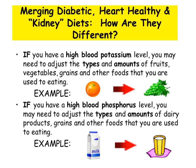There are a few ways that diabetic, heart-healthy, and kidney diets are different. For example, if you have a high blood potassium level, you may need to adjust the types and amounts of fruits, vegetables, and grains you are used to eating. For example, you can change a big glass of orange juice into a small glass, or simply switch to cranberry juice. You can also choose rice instead of potatoes.